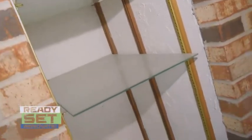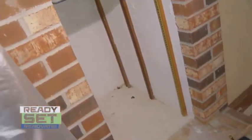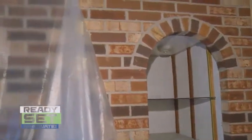It's really a cute feature, and I think when it's updated, it's going to look fantastic. I think so. My thought would be the best place to put a TV is going to be up on the fireplace if the bed is in the back.